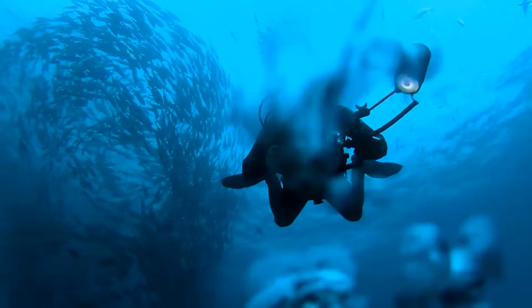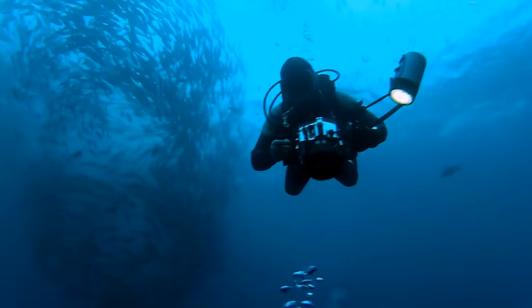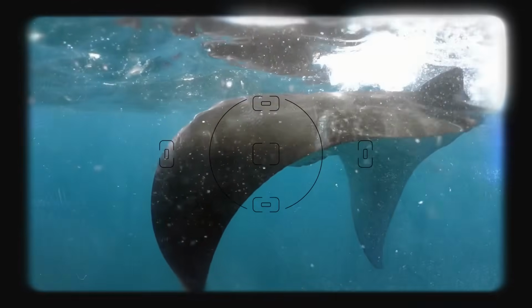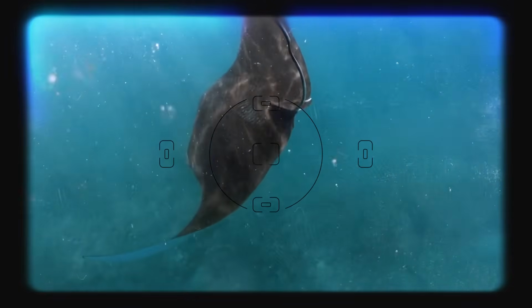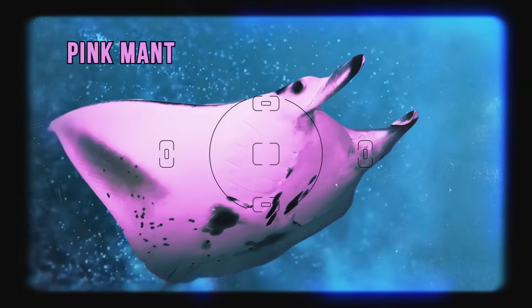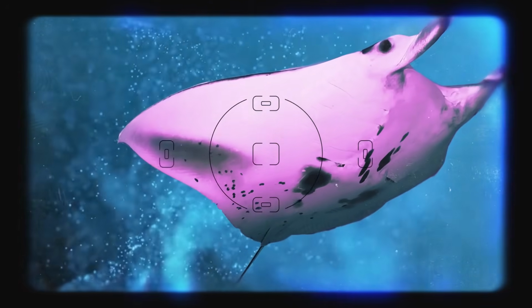It was a regular dive in Australia's Great Barrier Reef for underwater photographer Christian Lane. He was taking photos of a group of male manta rays chasing a female one when suddenly he saw something that made him check if his camera strobes had been broken. There was a pink manta ray in his viewfinder.